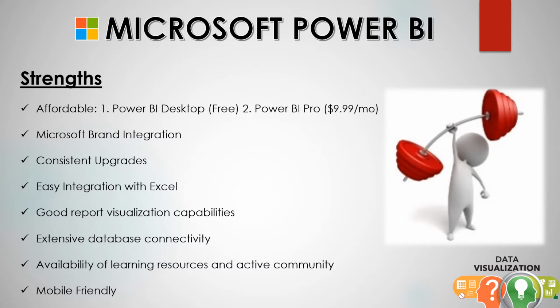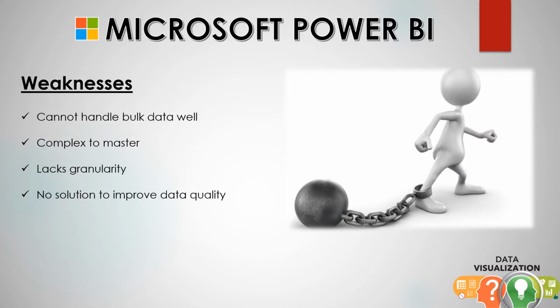It has good report visualization capabilities and extensive database connectivity. There is availability of learning resources and an active community which solves all the Power BI problems. Power BI is also mobile friendly.